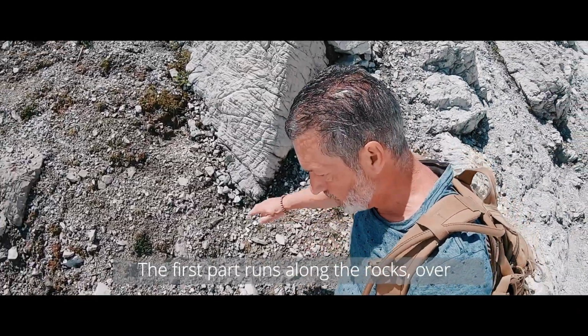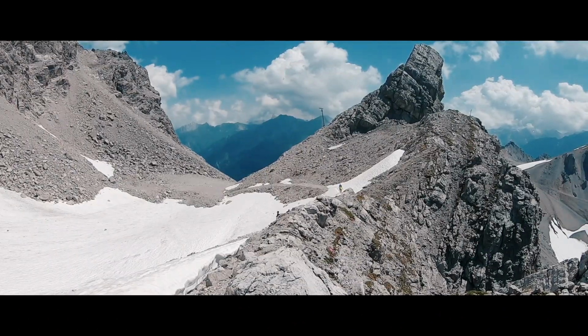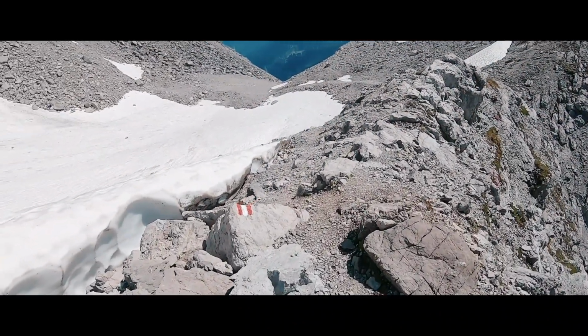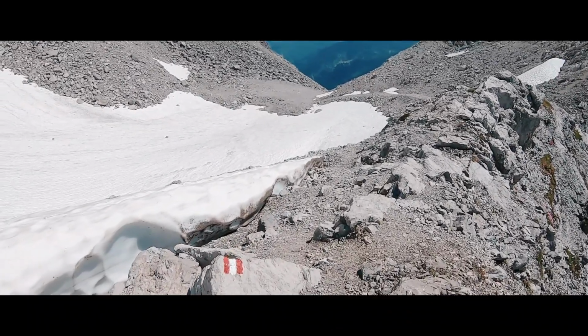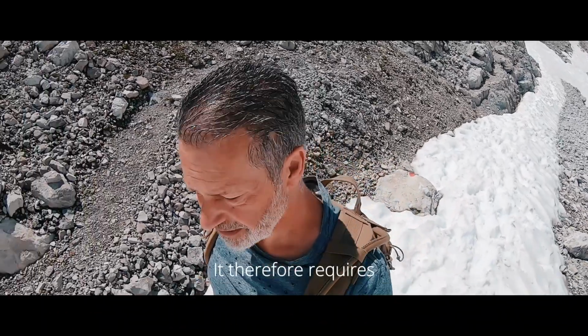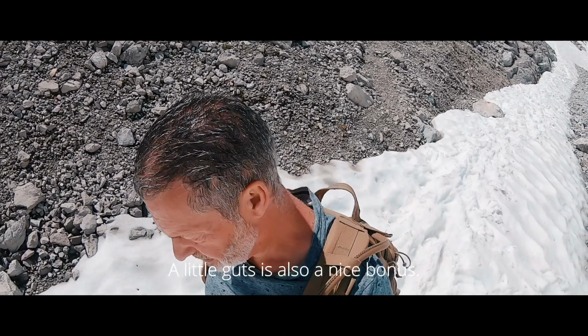The first part runs along the rocks, over the ridge and through the snow on the top of the Valluga. It therefore requires suitable footwear and clothing. A little guts is also a nice bonus.